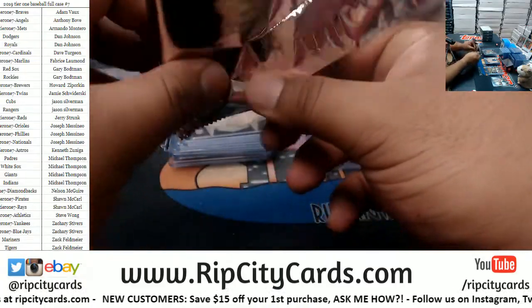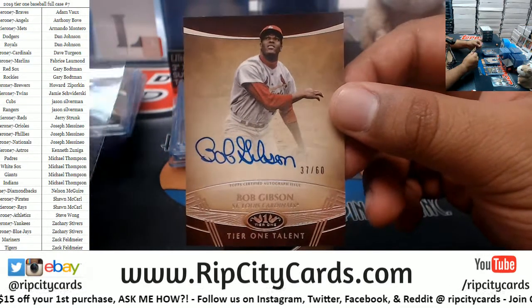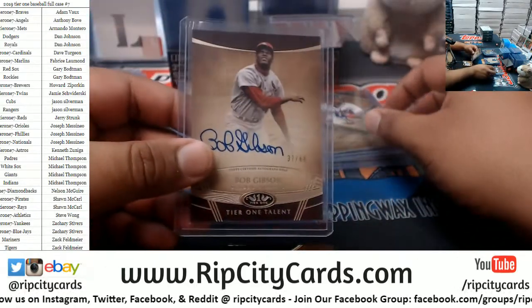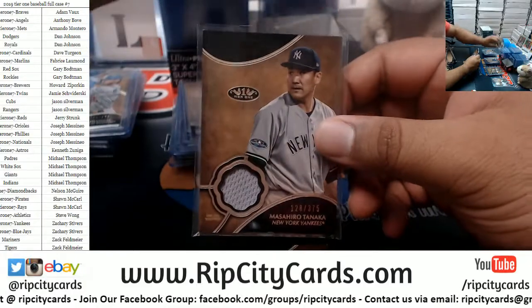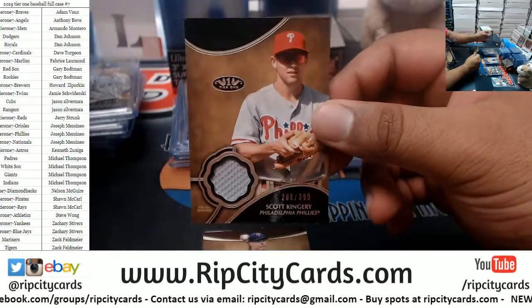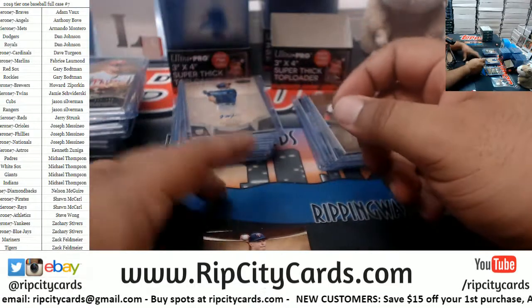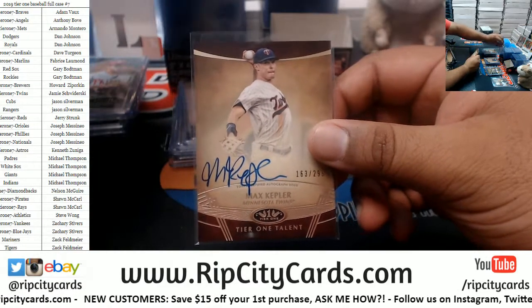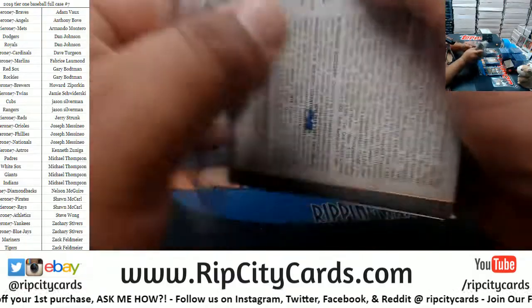Another fat boy here. Old school here, Bob Gibson to 60, Cardinals auto. That's nice. There you go, Cardinals. Tanaka, 375, Yankees. Kingery, Phillies, 399. Four boxes left. Need some bangers. 299 Max Kepler, Twins autograph. Good luck, everyone. Especially those without a hit.